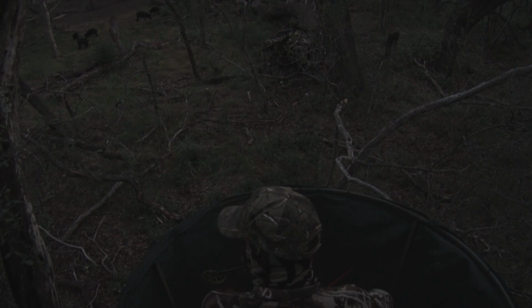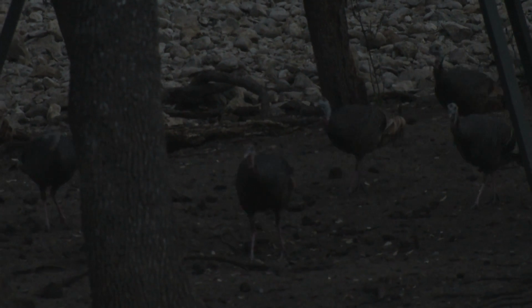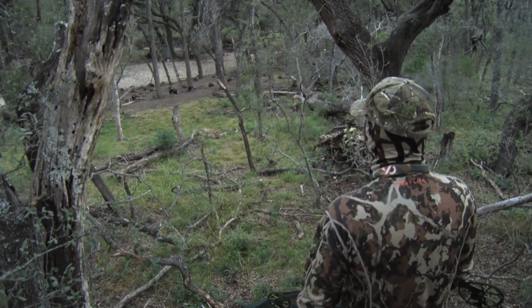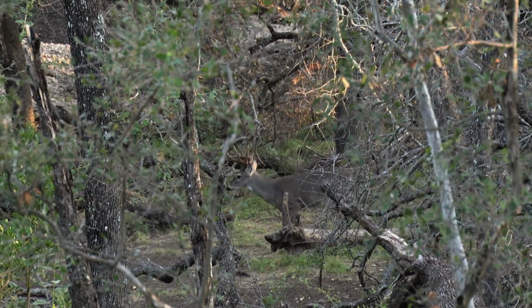But anyhow, Jeff and I got out there and we saw a lot of animals come in. We saw pigs come in before it even got light. We saw a herd of turkeys go through there like nobody's business, probably 30 or more turkeys kind of trucked through there. We got a lot of nice whitetail in there.